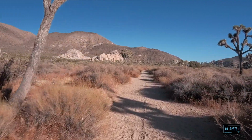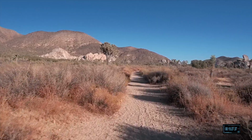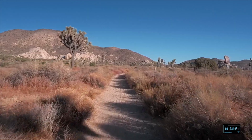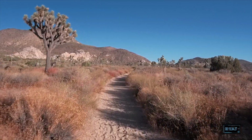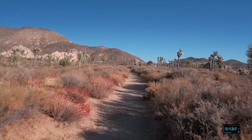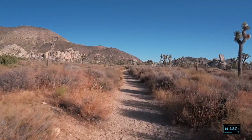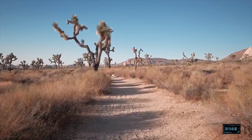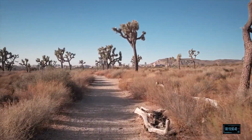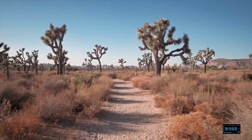One more interesting fact. Joshua Tree National Park is home to 6 distinct mountain ranges. Take your time to enjoy this breathtaking feeling in this wonderful atmosphere.